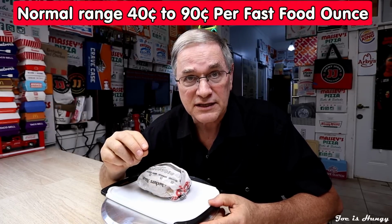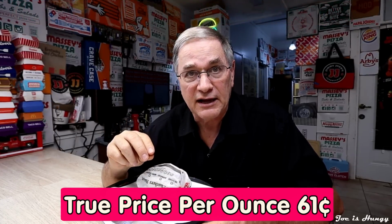Well, Checkers, they don't have serving weights in their nutritional information. There's nothing I can do about that except add them all up, average them out, do the math, and you come up with a price that's really not too bad, not these days anyway, of 61 cents an ounce. So that leaves us on to the next test, the one and only, the Joe is Hungry big reveal.